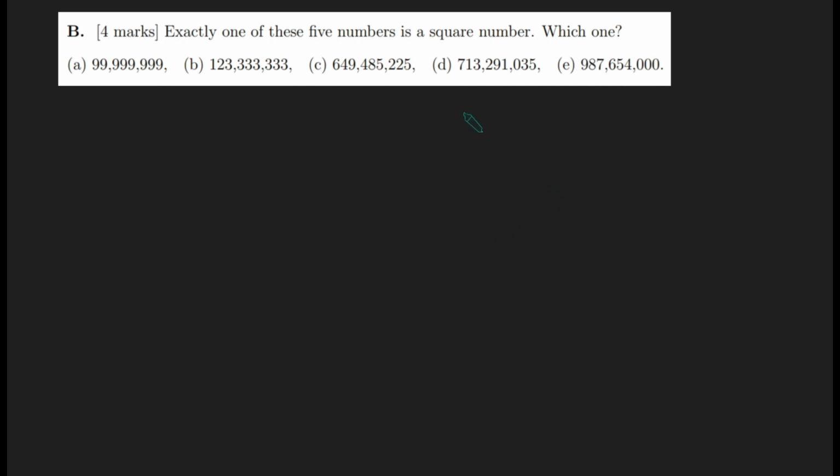So I'm going to start with option D here. The reason I've started with D here is because I can tell straight away this is not a square number. How do I know it's not a square number? Well, the first thing I notice with this number is it ends in a 5. And that tells me that this number D must be a multiple of 5. But if it's a multiple of 5, then in order for it to be a square number, it must be a multiple of 25. Now, why is that true?